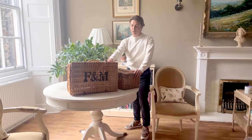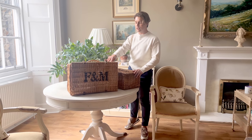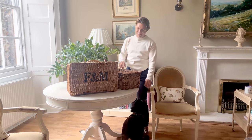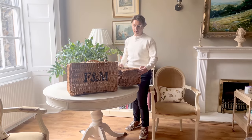Now, I like to use these baskets for my picnics. These are from Fortnum & Mason, and I got these as a gift. Inside here were hampers. I got this one for Easter. So it had chocolate eggs, champagne. Hello, Bailey. And little preserves and jams. And then this one was one that I got last year, but a smaller version.